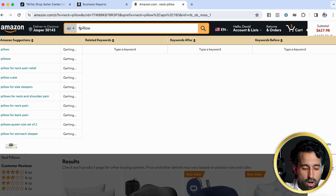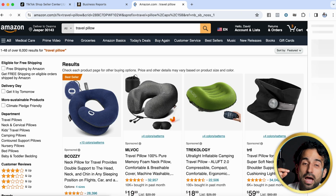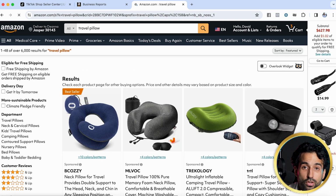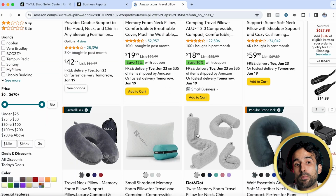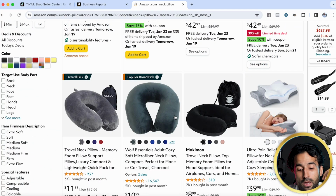Obviously, I also want to show up on page one for the keyword travel pillow and so on, right? So you have to learn how to do what's called keyword research to make sure that you know all of the different search terms that are related to your product, so you can show up on page one for those, all right? So you have to be really good at a lot of things. You have to know how to do SEO, that's search engine optimization, so you know how to get organically ranked on page one, and so on.